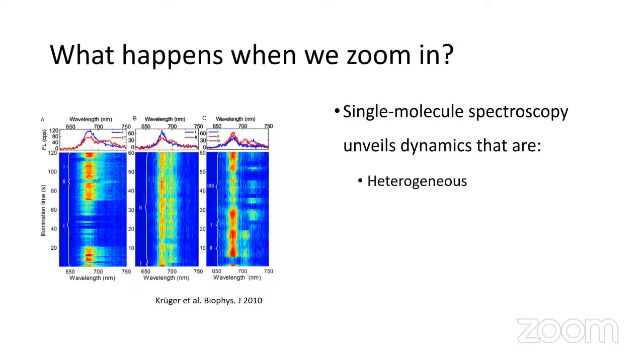We see that there is heterogeneous and unsynchronized dynamics across different complexes. From one complex to the next, you can see all kinds of different things that are not synchronized. This means that these dynamics are basically completely hidden on an ensemble level. For example, here I show the spectral time traces of three different complexes, and they are switching between these different spectra. But if you look at a macroscopic sample, you will just see the average of these different spectra that are actually being switched between.